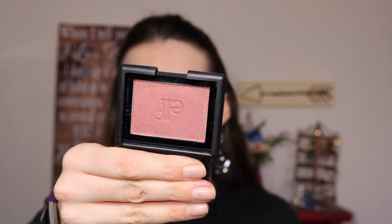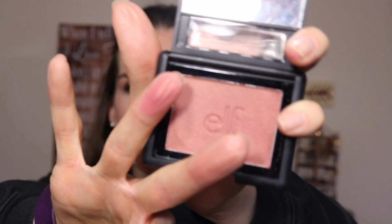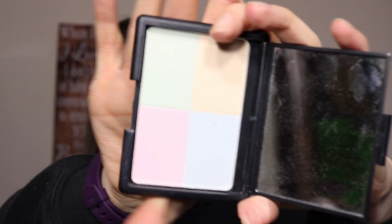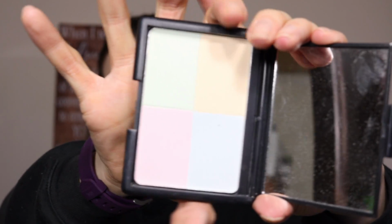They are just so beautiful. And they're super soft too. So color payoff, you ain't gonna have to worry about that. And I have something I've been repurchasing forever and ever. It's the color correcting powder that they make. It's got a yellow, a green, a blue, and a pink. This one's all brand new because the other one is pretty much all gone.